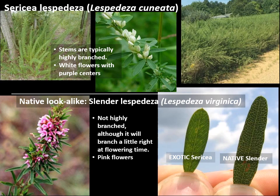To treat Sericea lespedeza, I typically use a 1% Remedy solution and add some non-ionic surfactant at 0.5%. Or is it 1%? Now I'm forgetting, but it's 1 ounce per gallon, so it's less than 1%, I apologize. 1 ounce per gallon for spot spraying.